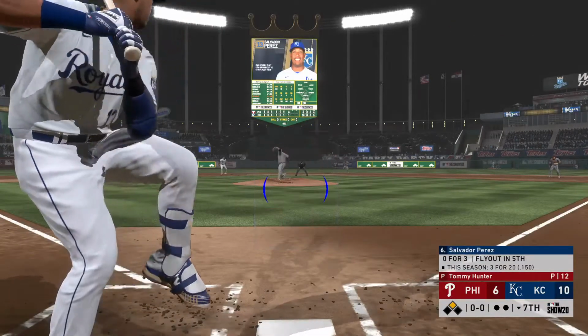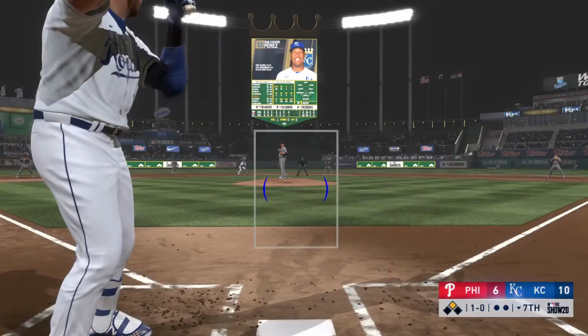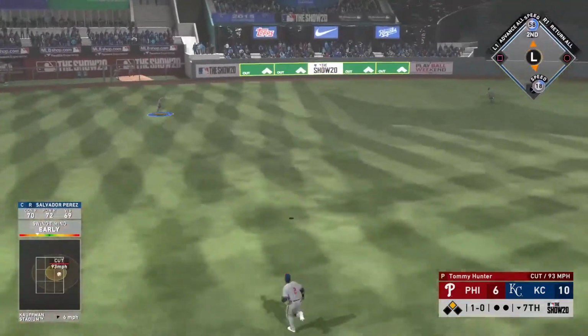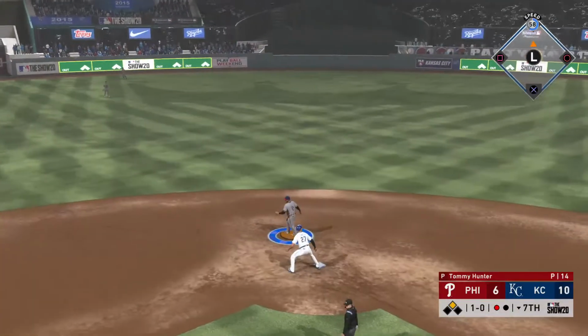So now to the plate, Salvador Perez, as he lays off a fastball too low for ball 1. He could really use a knock here, 0 for 3 in the game so far. The 1-0 home. Swing and a liner toward the gap in left center. Bruce ranges to his left as he tracks this one down in left center for the first out.